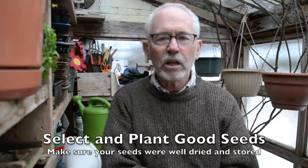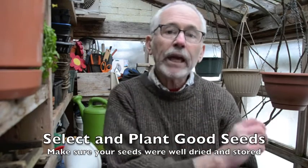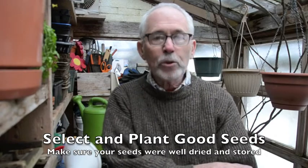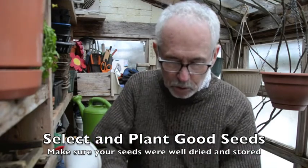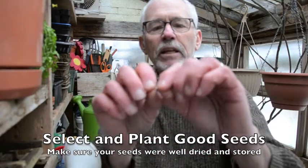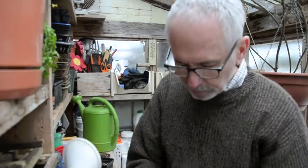When you're seed saving in the fall, when you're harvesting these seeds from inside the tomato or the cucumber or the kale pod on the mature kale plant, you have to make sure that they're really, really dry before you store them. And how do you do that? Well, it's called a snap test.